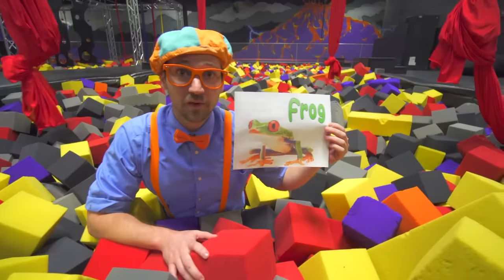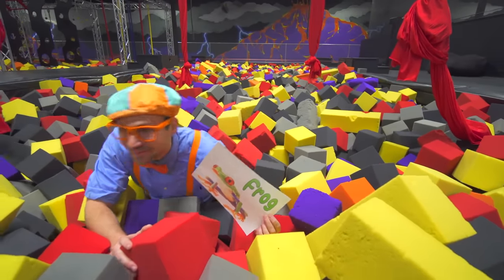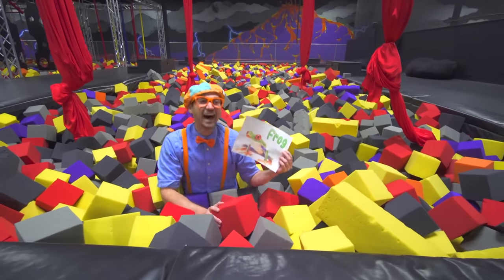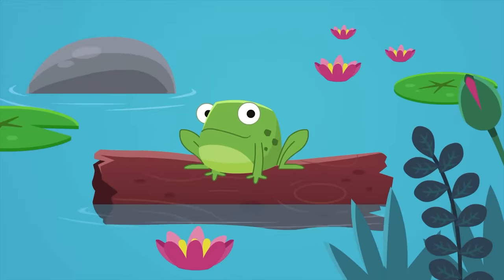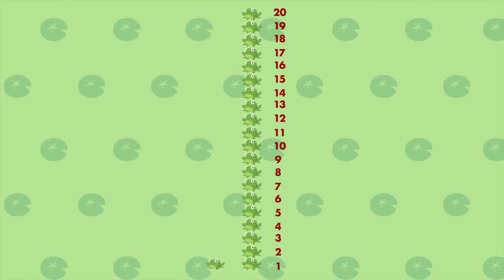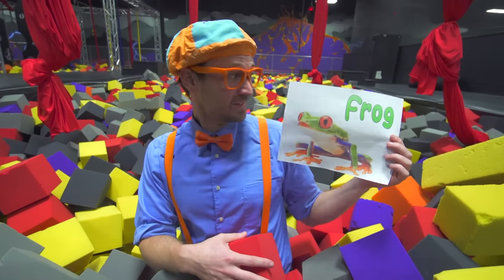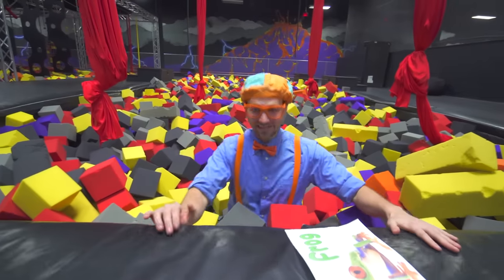Will you act like a frog with me? Okay, here we go. Ribbit! Ribbit! Ribbit! That is so funny! Frogs can jump really high and really far. Frogs can actually jump 20 times their body height. So that means if I was a frog, that would be like me jumping over 2 Spinosauruses. Wow, that is really high. Let's go jump some more, shall we?